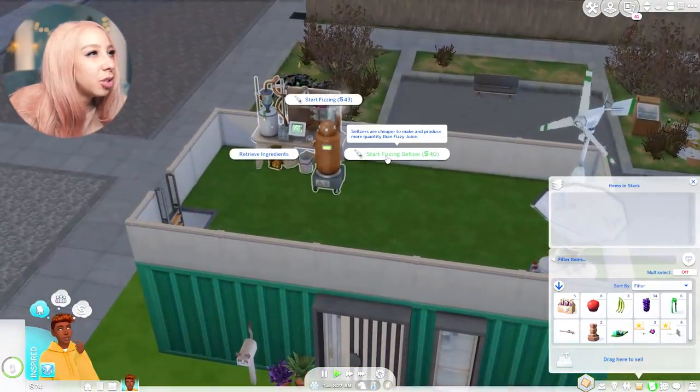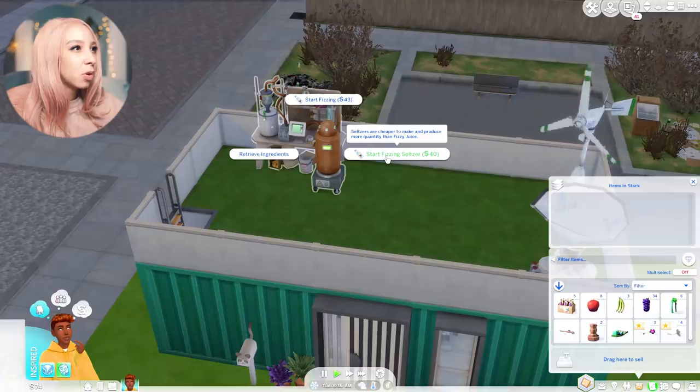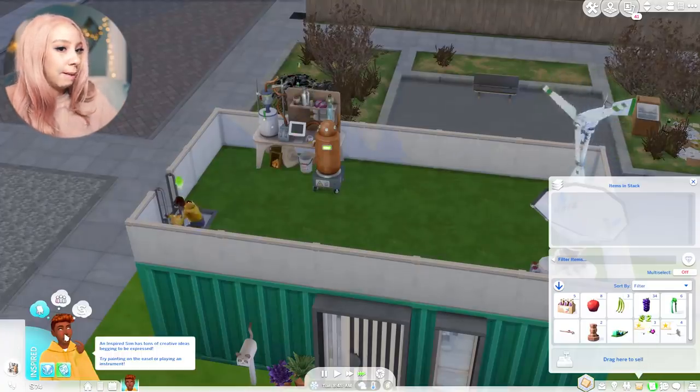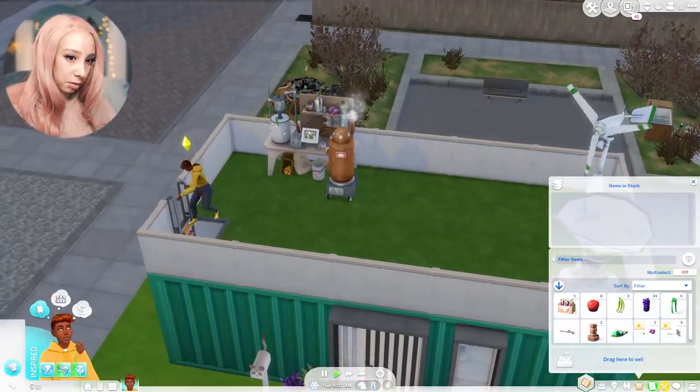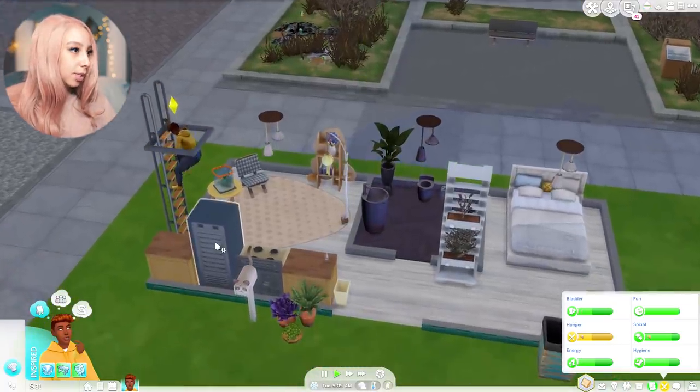Oh, what's this? Start fizzing seltzer? Seltzers are cheaper to make and produce more quantity than fizzy juice. Oh, we must have unlocked that since we leveled up in our juice fizzing skill. Interesting. Cheaper to make and produce more quantity. They're probably not as good then, I would assume. That's interesting though. Okay, well, once this six pack is done brewing, we will head over to the new community space. I'm really excited to see it.